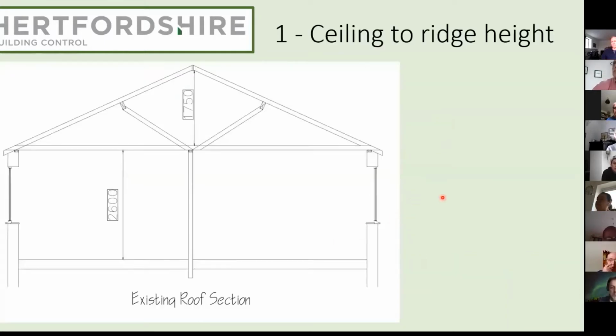But here is an example. I was under contract at Hounslow, dealing with Chiswick, and I opened this loft conversion up, and that was the existing plan, or roughly, I've actually drawn this up. It was about 1750 from ceiling to ridge, and I thought, oh, no chance. And then I saw the section.